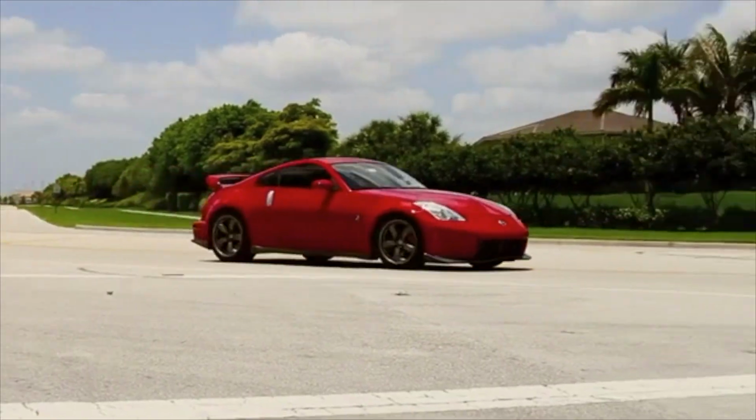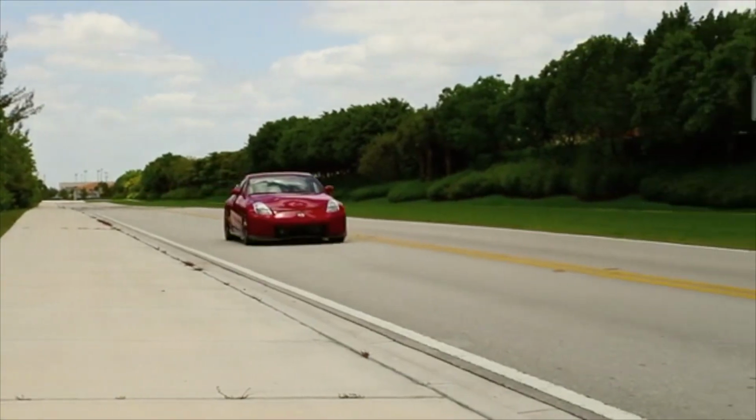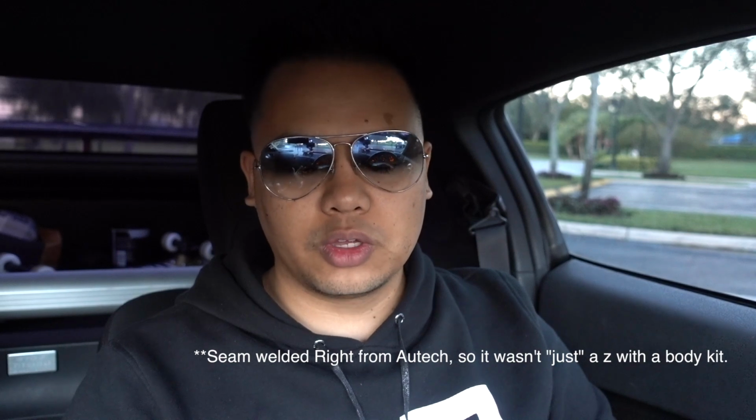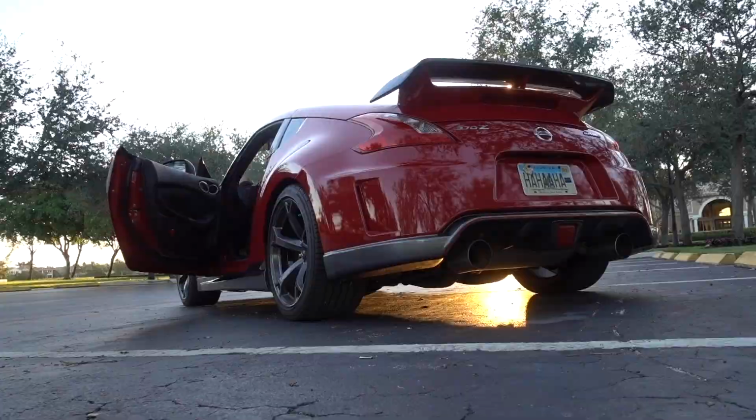In regards to the Nismo preference between the 350 and the 370, and not to sound biased, I actually prefer the 350. And not just because of exclusivity, but also because the vehicle was stitch welded or seam welded from the factory by Autech. This car also got modifications from Autech, but it wasn't as hardcore as the 350.